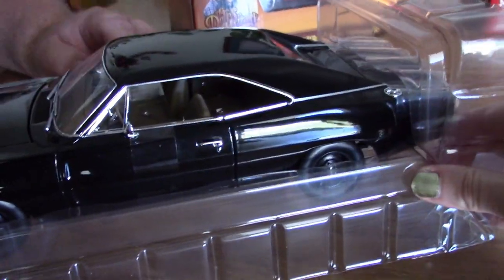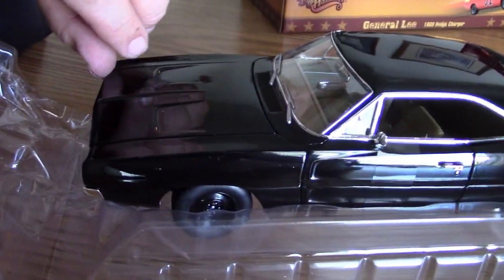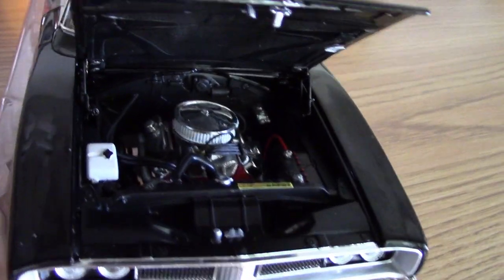Now this black Charger is essentially in celebration for the episode Happy Birthday, General Lee. Yes, and the hood does open up. And you can see it's got plumbing, it's got wires in it.